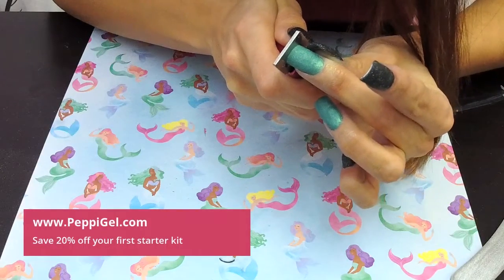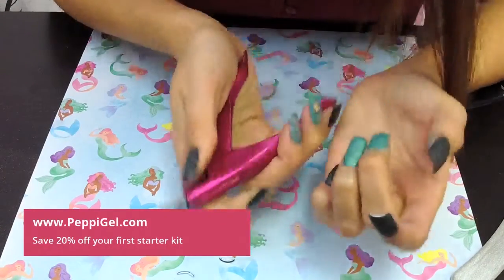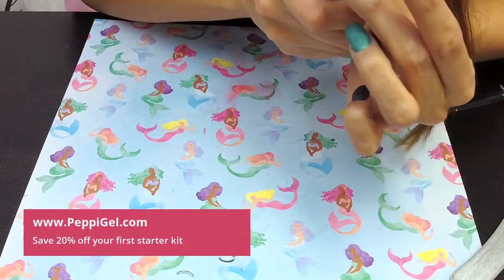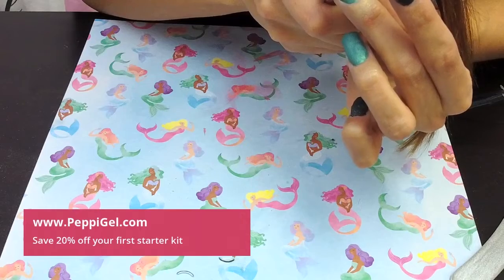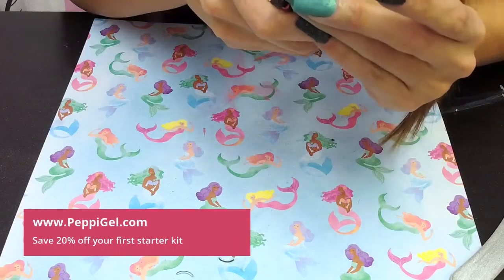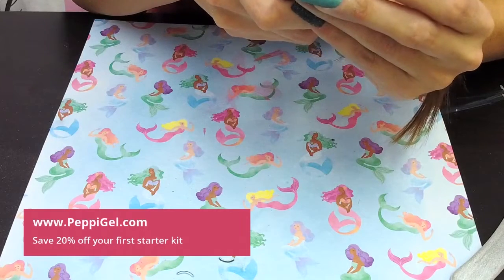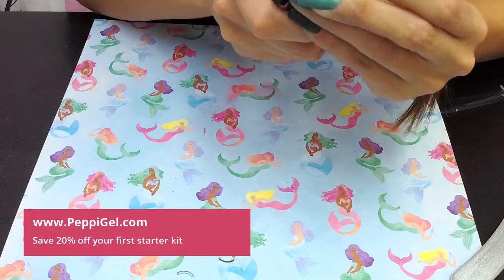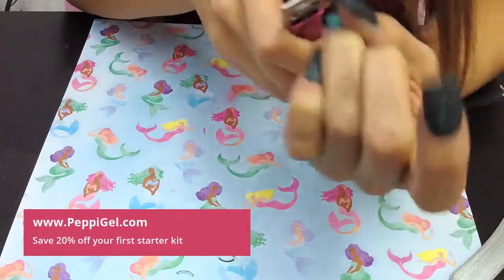Emily, to remove, it's really easy. It takes about 5 to 7 minutes, and basically you're going to soak in warmed acetone. We have a video of this on our Facebook, but you can also join our group, Peppi Gel Dip Powder Tips and Tricks. In the announcements pinned at the top of the group is our removal video.